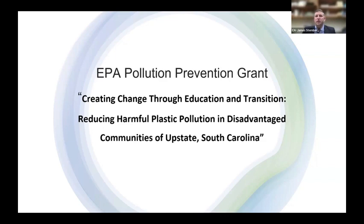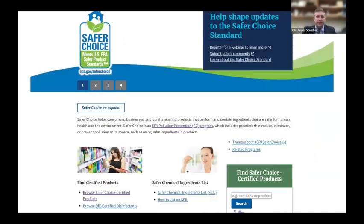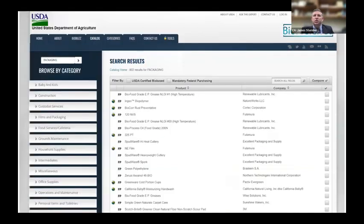And our idea was, how can we reduce pollution by helping companies transition to all these different types of products that the EPA has in their database. There are a lot of different databases and products, but one of the big ones is the Safer Choice program. You'll see this if you look on some of your products. This is mainly for cleaning products, healthcare products, home products. The Safer Choice program looks at the different chemicals, and you can get the designation if you meet certain criteria.